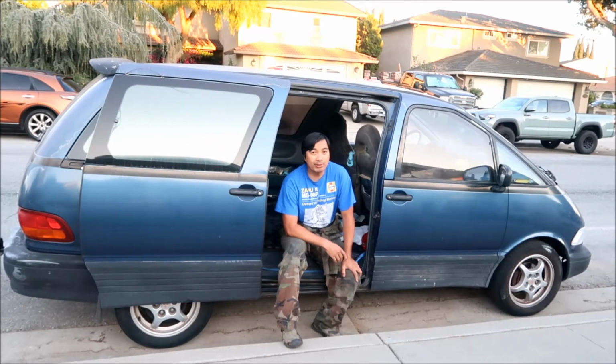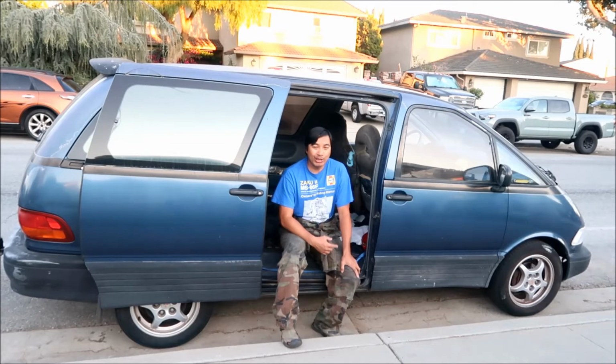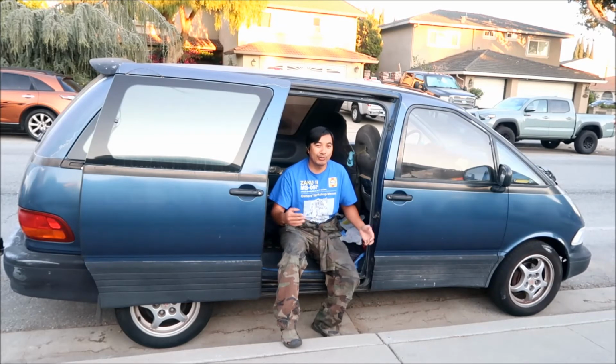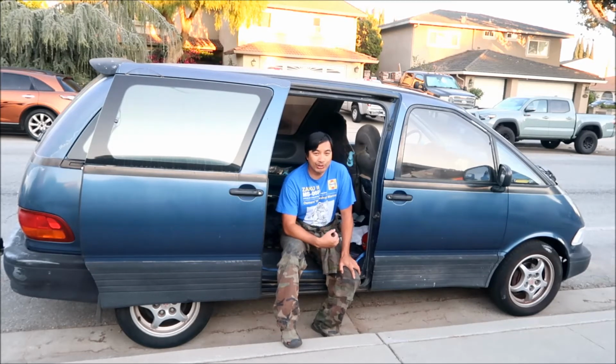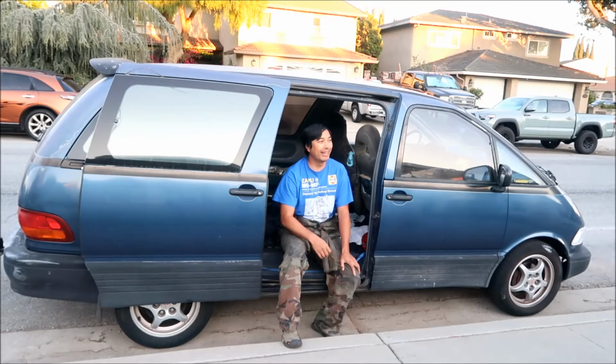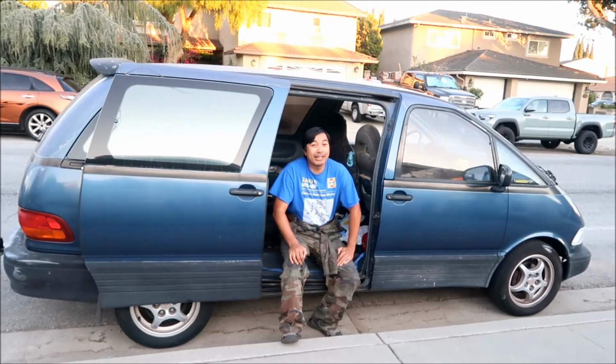And then I wound up selling the Toyota van because I couldn't keep two minivans. I was using the vans for work at the time, delivering packages, and vans are great for that. The only problem is they don't have a whole lot of space to sort the packages. Definitely, if you're looking for a lot of cargo space, minivans are the good stuff.